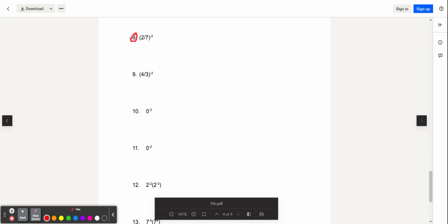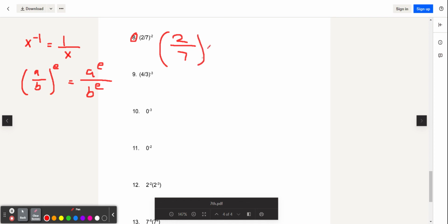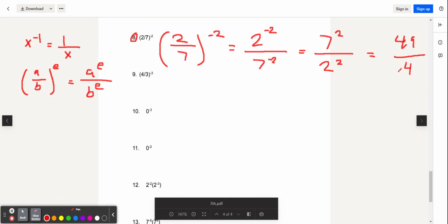Now, fractions to a negative exponent. This is a little bit tricky, but we just need to think about it like before. We're flipping. If you remember, we just need to combine our two rules. X to the power of -1 is equal to 1 over x. And another rule is that if you have a fraction to the power of an exponent, we can distribute the exponent to top and bottom, the numerator and denominator. Combining this, we get something that looks like this. 2 to the power of -2, 7 to the power of -2. We move them to the other side because of our negative exponent rule, which means we have 7 squared on top and 2 squared on the bottom. If you calculate that, that is 49 over 4, which does not simplify.